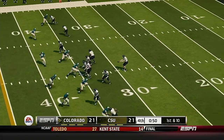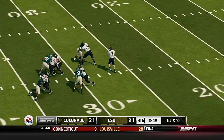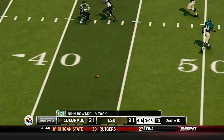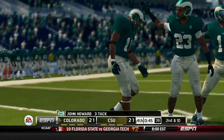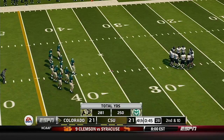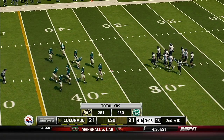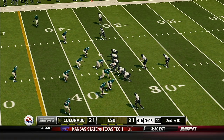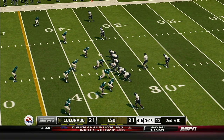A quarterback in the gun with 5 receivers. Slings it out there, incomplete. The defense got some pressure and forced a bad pass. I think they've been a little bit more aggressive here with their pass rush, and that time it paid off with an incompletion. So it's 2nd and 10. Ball on their own 35. Under a minute left in the game.